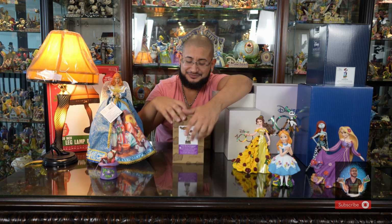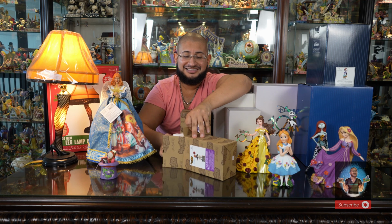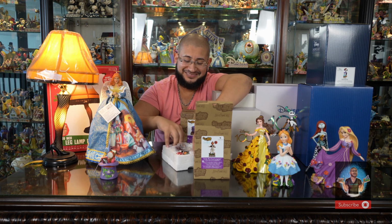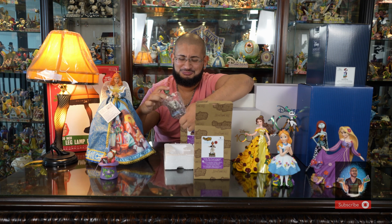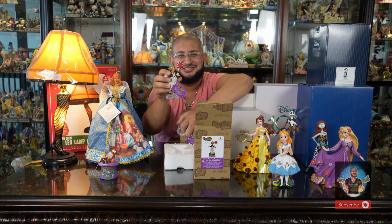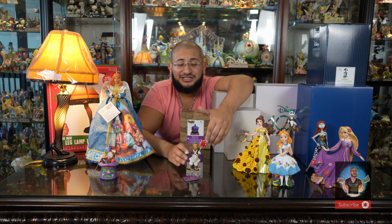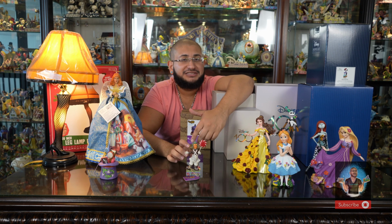Following that, we have the iconic Oompa Loompa. The name of this piece is Oompa Loompa with Lollipop. It's so stinking cutie. So a little bit more about this piece. It is adorable. So here you have the Oompa Loompa with the lollipop. I believe this piece retails for $35.